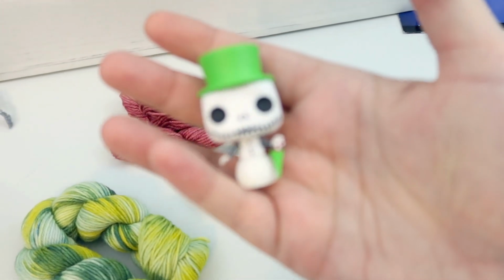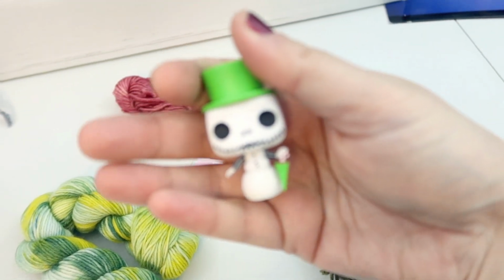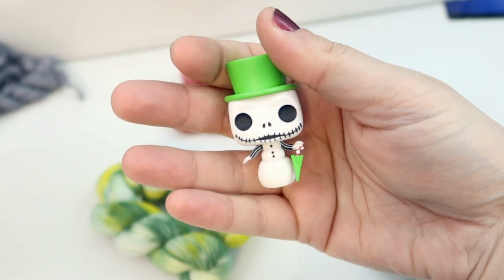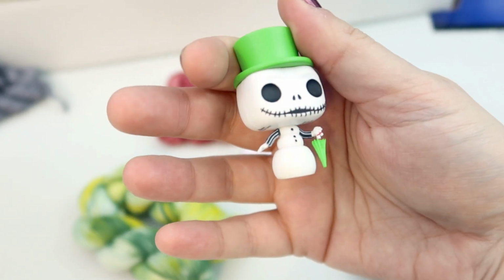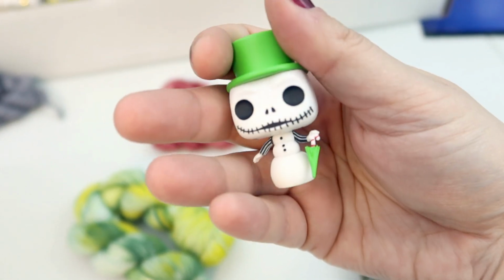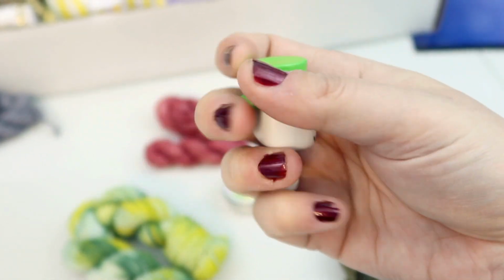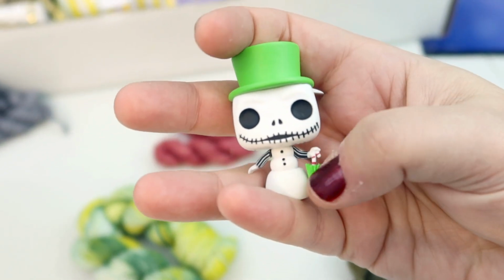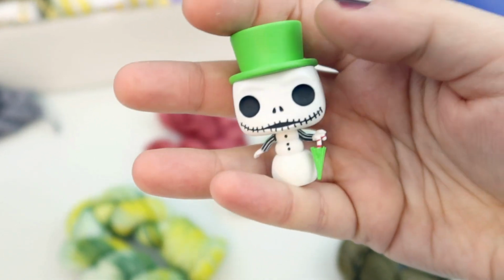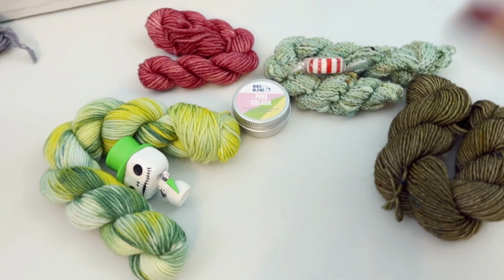And then today's little Nightmare Before Christmas Funko Pop looks like Jack Skellington as a snowman. It almost looks like the little snowman from Rudolph the Red-Nosed Reindeer, the clay stop motion, if you guys know what I'm talking about from back in the day, where he's got his little umbrella, or was it a cane? I can't remember. Either way, he's super cute and his hat definitely matches perfectly with the green yarns from today.